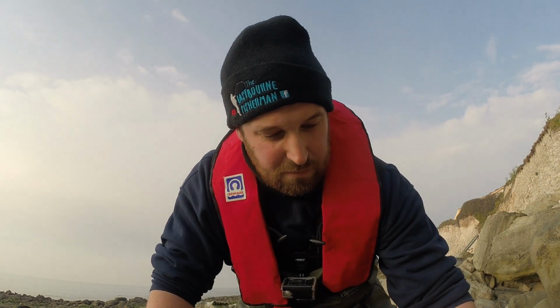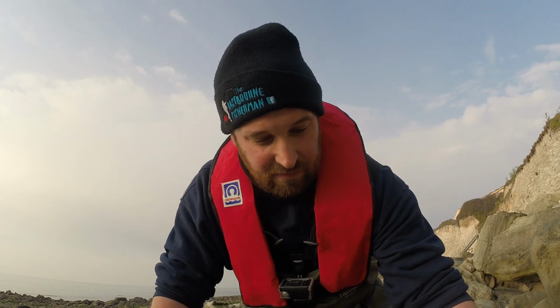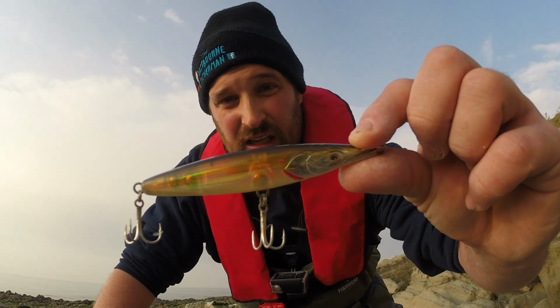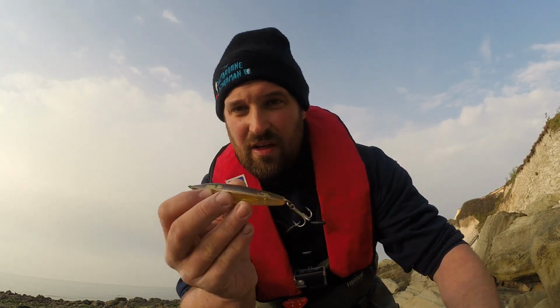The next surface lure from the same company that I'm going to use this year, I haven't used it previously, is this one here. This is another well-known lure, the Asturie, again by Azores. This is an Asturie 110.